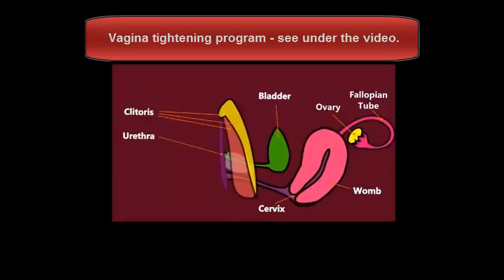Beneath that is the urethra, where wee and female ejaculation comes out. Again, see the other video. It's to do with the prostate gland. You can see there is the G-spot area, which is the upper wall of the vagina. Might talk about that in a bit. There is the vagina, and there is the cervix. So you can see all that together.